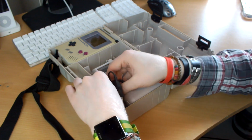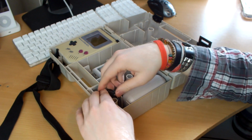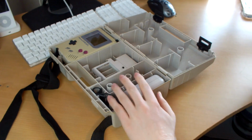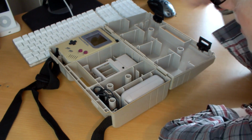Pretty old, I'd say, in the Game Boy lifespan, because of how big and bulky it is. They became a lot smaller than that. But when you bought these cases, they normally came with all of those kinds of things. As you can see, it fits in there. So this was an ultimate kind of bundle.